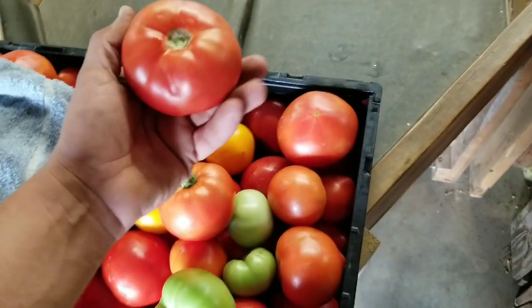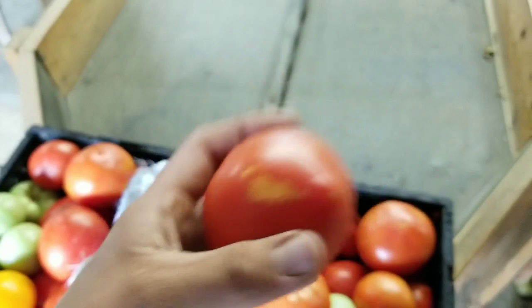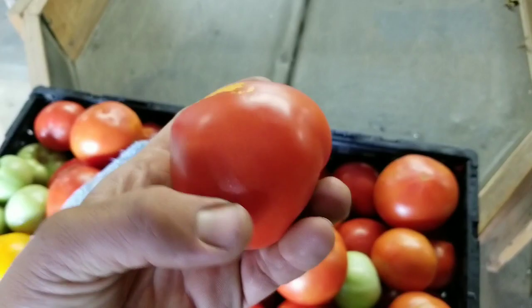So scrub them off nice and clean there. Put them in here. So I'm going to go ahead and do all of these. That one is still a number one. That looks like stink bug damage. So I just sprayed some Mustang Max on those and should get rid of that problem. That's still a number one though.